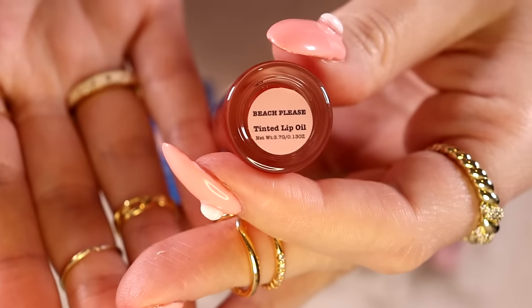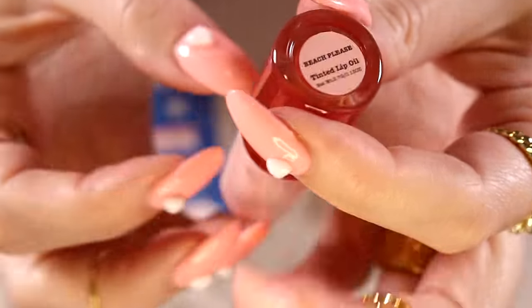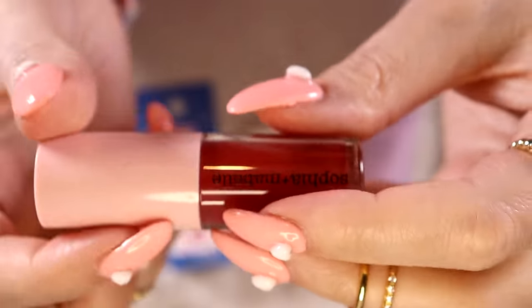Okay, so this is in Beach Please. As in Beach Please. Beach Please tinted lip oil. I like the look of the color.